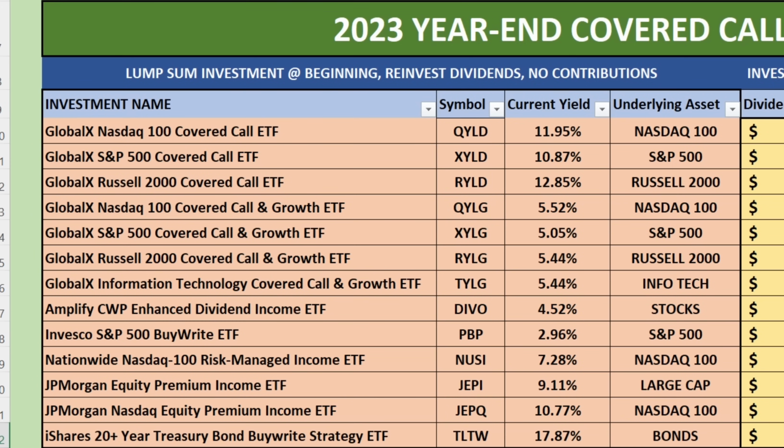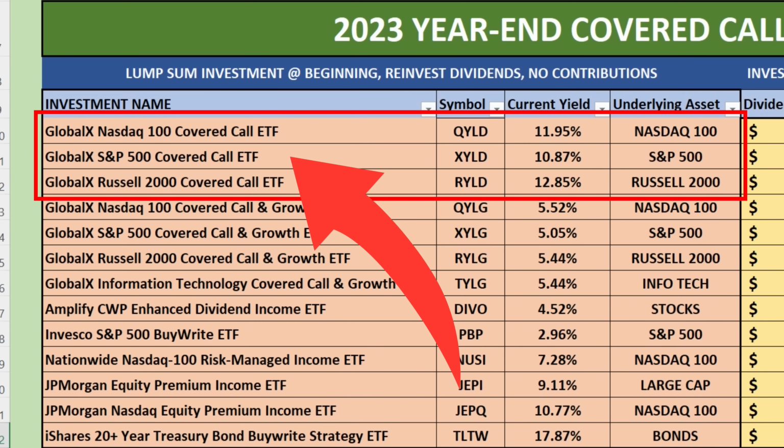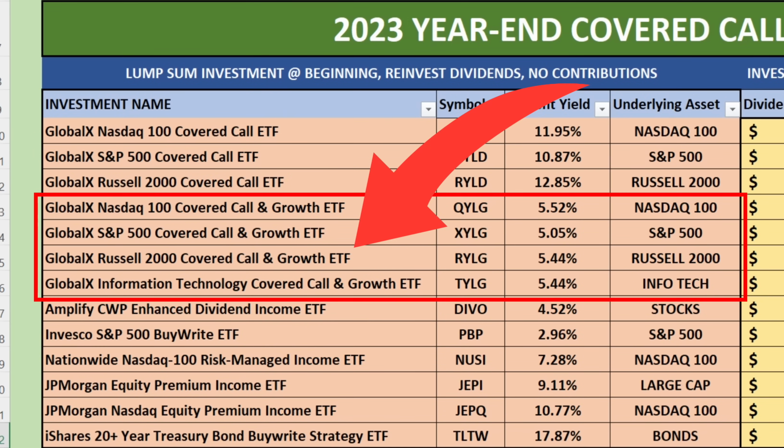All right, so here are the 13 covered call or high yield dividend ETFs that we compared. First off, from Global X, we had a few, QYLD, XYLD, and RYLD, which track the NASDAQ 100, the S&P 500, and the Russell 2000, and all write at the money covered calls. Then we have QYLG, XYLG, RYLG, and one we have not talked about, TYLG, all from Global X here. They're a hybrid covered call investment that only utilizes covered calls on 50% of the portfolio. These investments track the underlying index, the NASDAQ 100, S&P 500, Russell 2000, and the information technology sector.